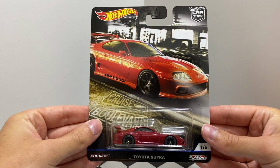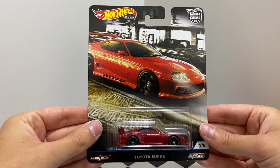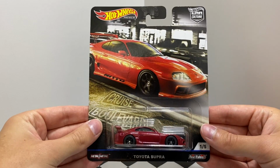Let's roll into our next car culture set, which is Cruise Boulevard. The first model in this series is the red Toyota Supra, which is a super clean model with black 6-spoke mag Real Riders wheels.